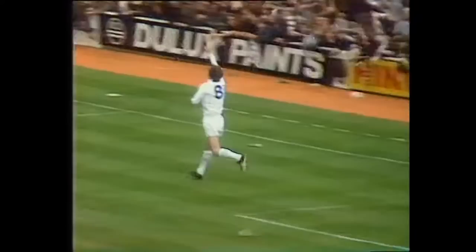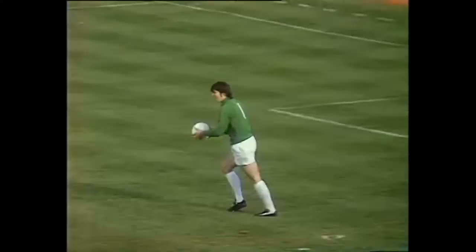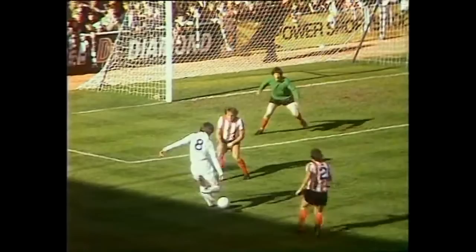Ted Hemsley up. The throw taken. Lorimer to Giles. McQueen! Yes! Yes, it went in and came out! Gordon McQueen! Back header by Cahoon, putting Franks under pressure, and Clark can get it! Clark has got it!